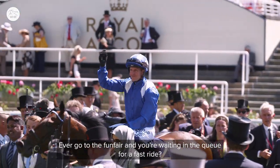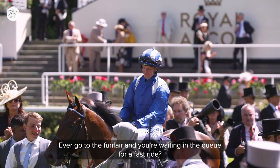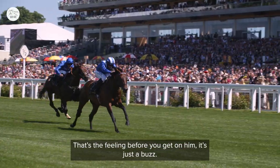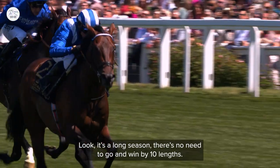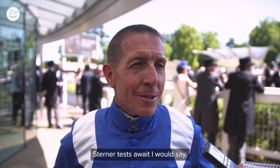If you go to the fun fair and you're waiting in the queue for a fast ride, that's the feeling before you get on it. It's just a buzz. Look, it's a long season. There's no need to go and win 10 lengths. Sterner tests await, I'd say.